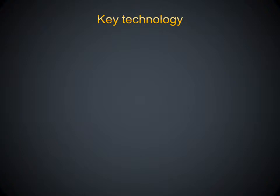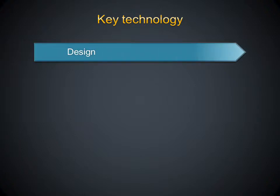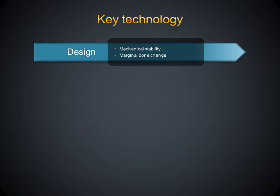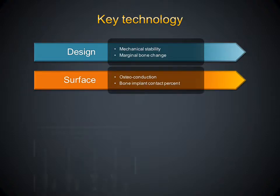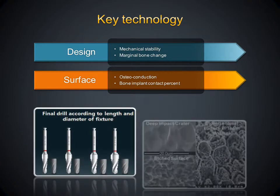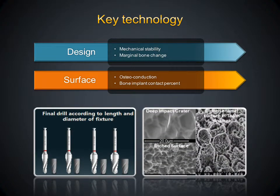The key technology of the INNO implant is design and surface treatment. The first factor is the individual design of final drills and fixtures according to length and diameter, which establishes initial implant stability even in the extraction socket and the shallow sinus bone. In addition, the platform switching connection prevents marginal bone loss during functional loading.